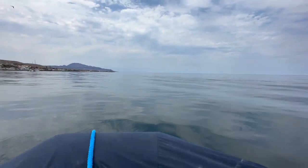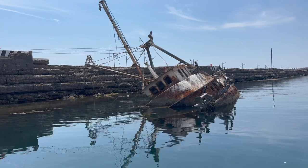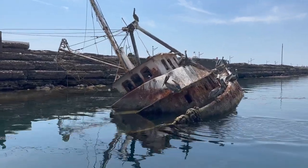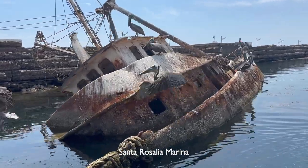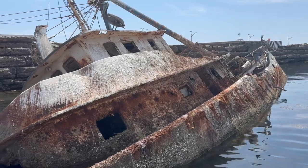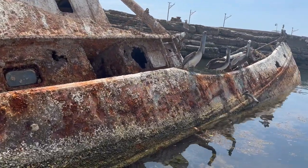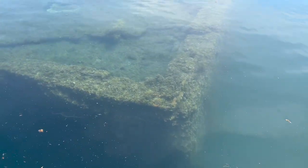Okay, we're heading into Santa Rosalia. Sunken shrimper boat, looks like, inside the breakwater of the marina. Sitting here, man, by the looks of it, it's been on there for a decade. Decade. At least. Holy cow.